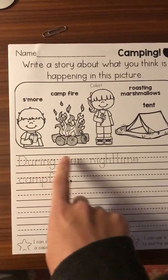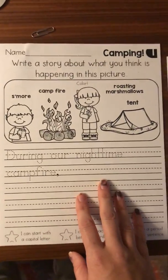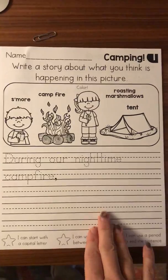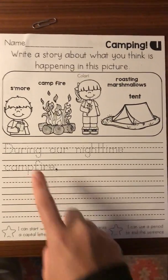It says during our nighttime campfire, and then you can have them complete. At first grade level, would I want them to go all the way to the bottom? No, but as long as they complete a sentence, I think that's enough practice, but it's up to you.